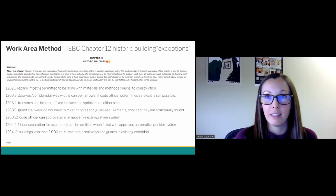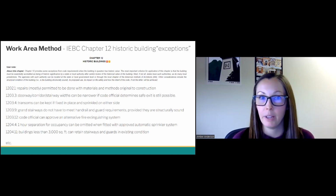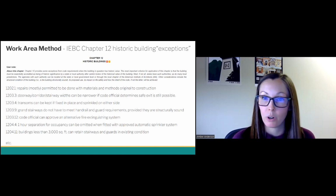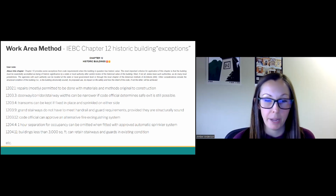And then the work area method also has chapter 12, which has essentially just several historic building specific exceptions. They don't necessarily say it that way, but again, we have the repair clause, which is found throughout. Then doorway, corridor, and stairway widths, at the discretion again of the AHJ, can be narrower, which is maybe not something that people know. Transoms can be kept between corridors and units or offices, things like that, as long as they're fixed in place and they're sprinkled. I won't read through all of them, but you get the idea.